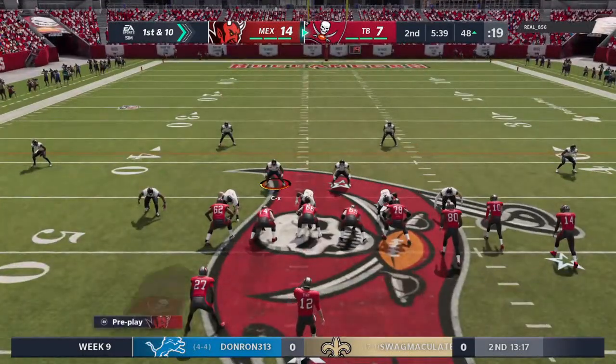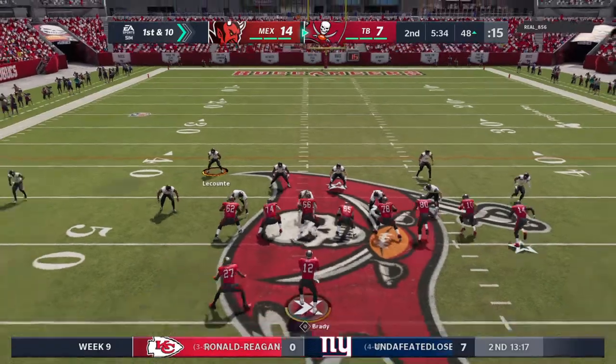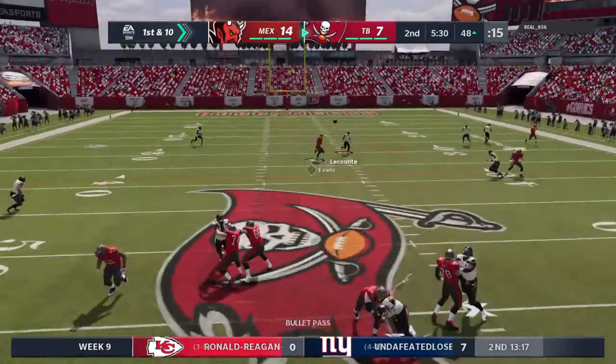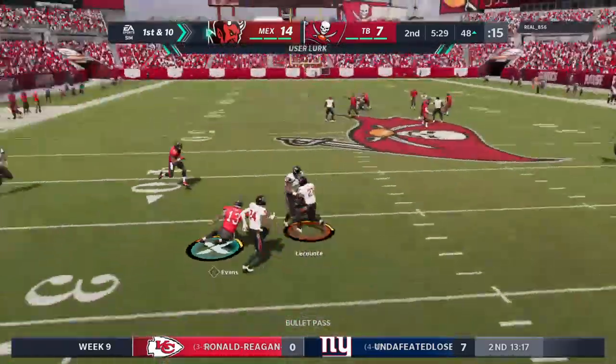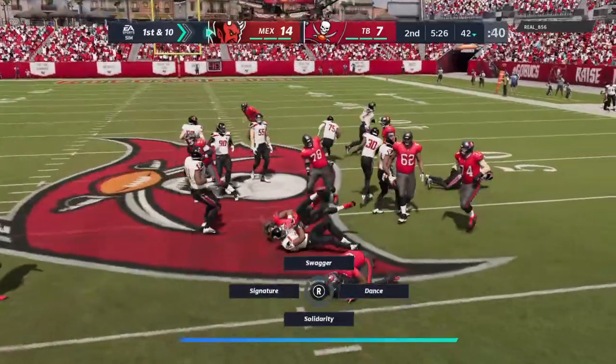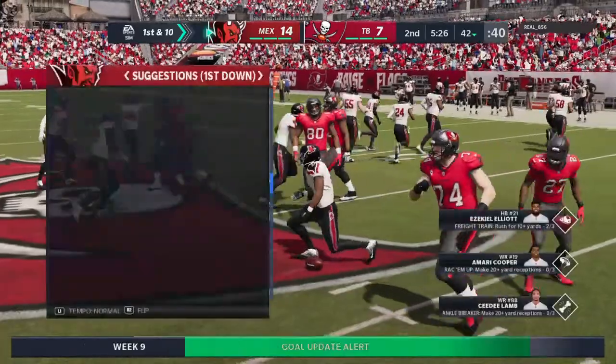Back-to-back good plays have them on the move on 1st down. Working from the gun, it's Brady. Into heavy traffic, and it's intercepted. Picked off near the 34. And the return this time will go out to the 42-yard line.